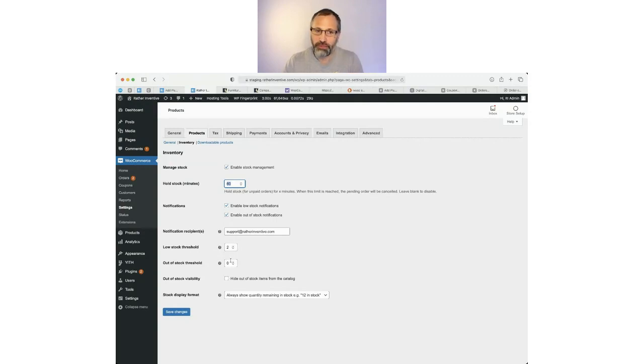So these are just the thresholds that you can add by default. I can't remember actually, but I think you can change that on a product by product basis. And then the notification it goes to, which could be different. We've got our default support email in here, but you might have something that goes into your warehouse.